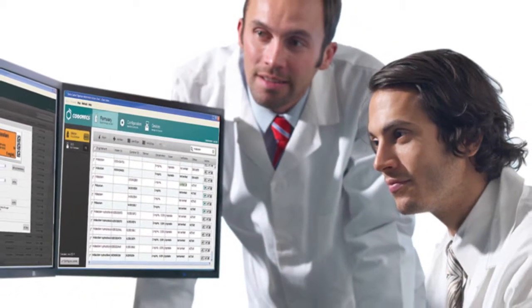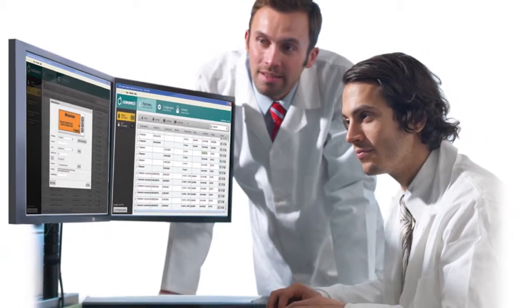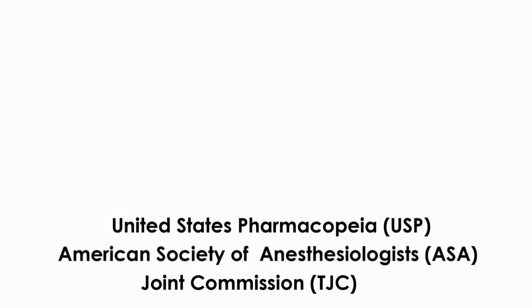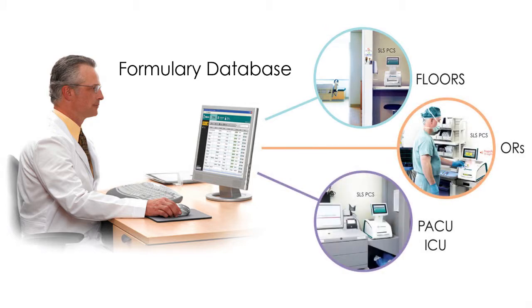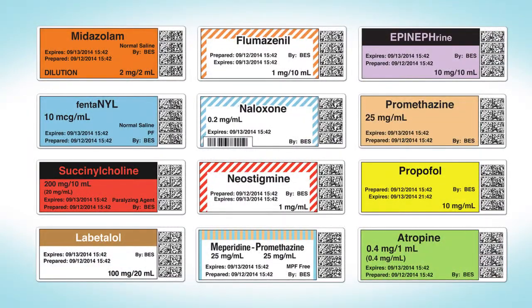Now, in many facilities, pharmacies struggle in how to get standardization and compliance into the OR. Not anymore. In a few clicks, the SLS administration tool consolidates pharmacies' approved drug database and rules, such as whether or not a drug can be diluted. It's merged with the Joint Commission, ASA, and USP accreditation requirements to create a site-specific formulary. Each SLS accesses that database every time a drug is scanned, instantly introducing standardization. That standardization drives safety. Pharmacy's administrative tasks are also greatly reduced with the administration tool.